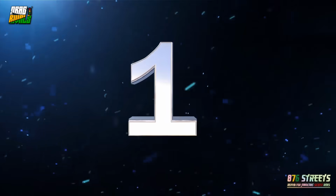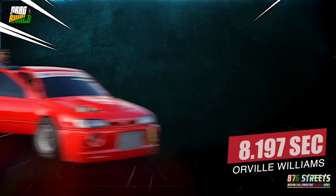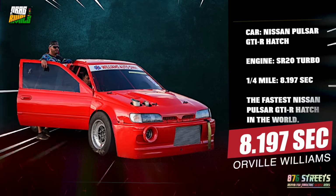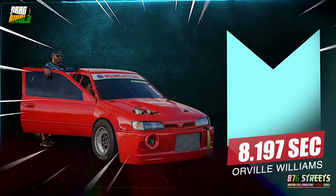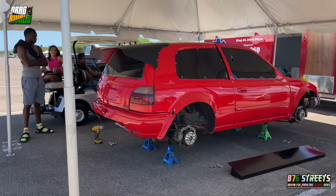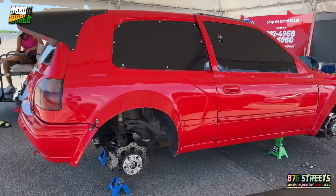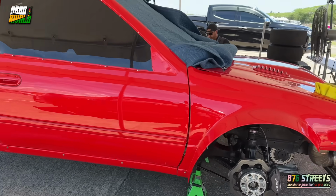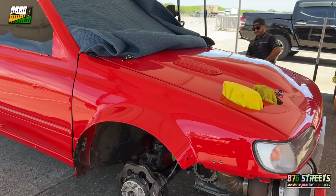Number 1. In the number 1 position is Orville Williams with a PB of 8.197. In addition to being the quickest car on the extreme all-wheel drive list, Orville's Pulsar is also the fastest GTI-R hatch in the world.